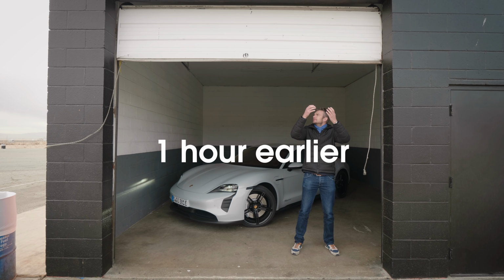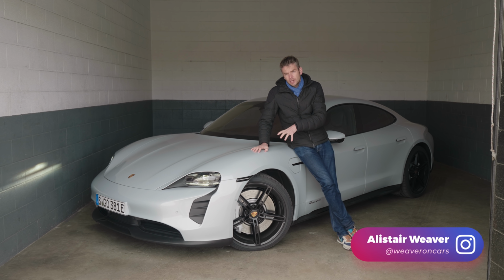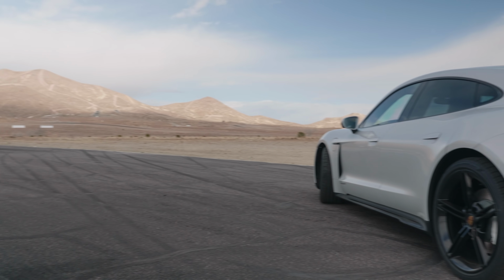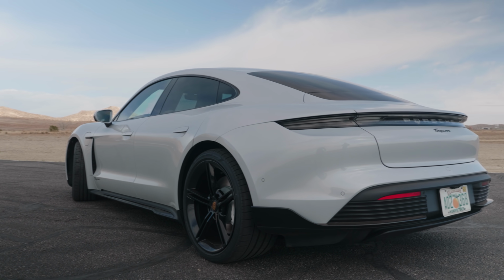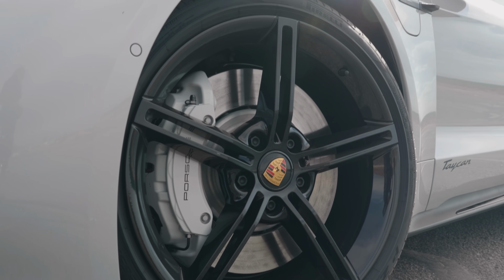This car is literally hot off the plane from Germany. It landed at LAX 2 days ago and didn't have to quarantine. It's the new entry-level Porsche Taycan. It goes on sale in spring, priced a little under $80,000. It's rear-wheel drive like a proper Porsche, and it still has 402 horsepower in launch control mode.